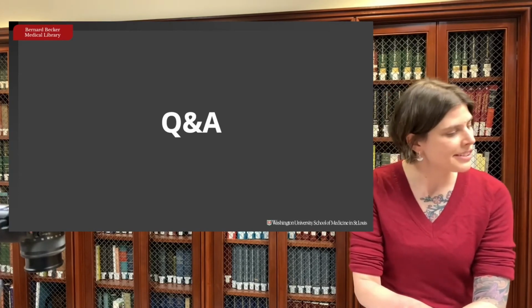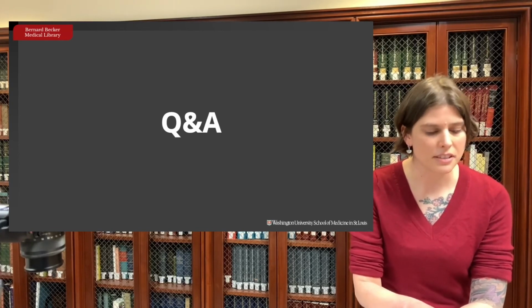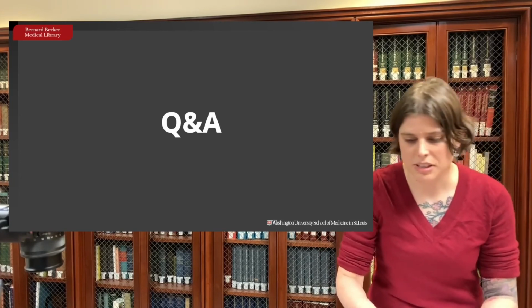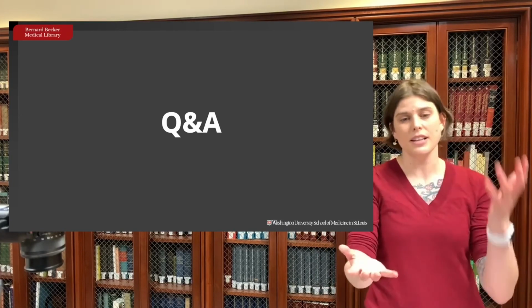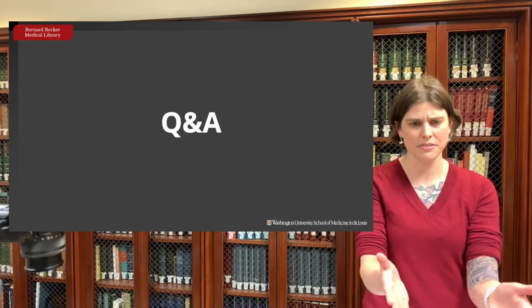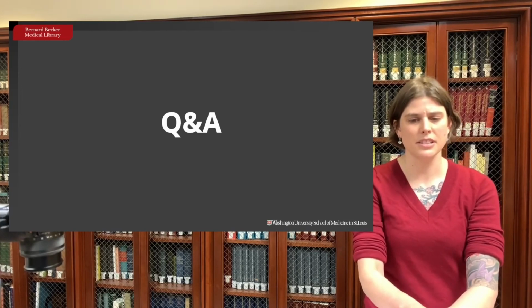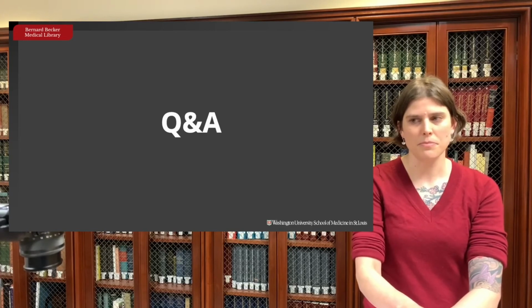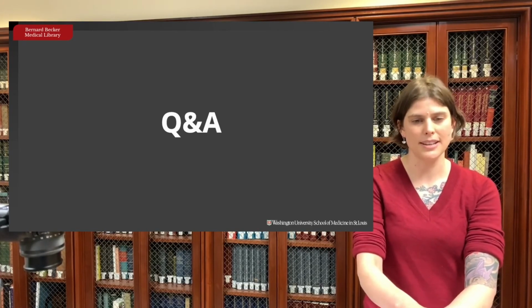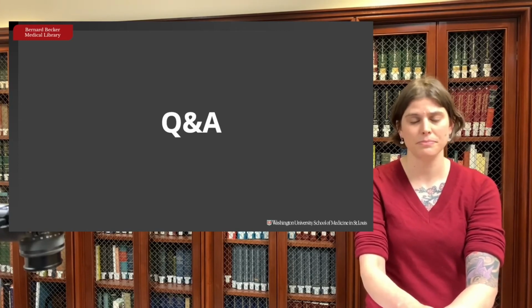So I'm looking to see if I have anything in front of me that might be a good example, and I don't. But yes, basically, if we have books that we can no longer safely display for classes or in exhibits, we would send them out to have them stabilized, but we don't do anything really invasive.